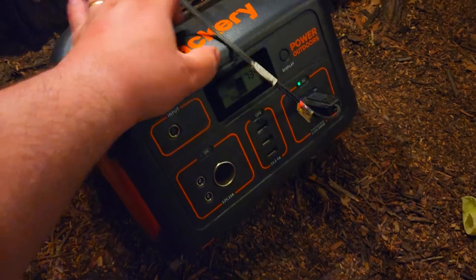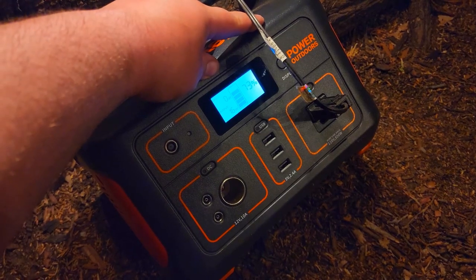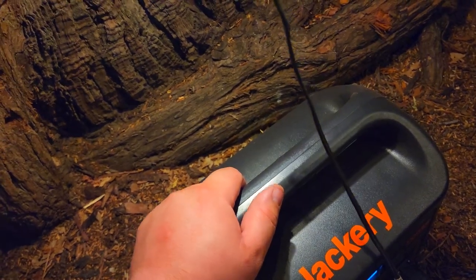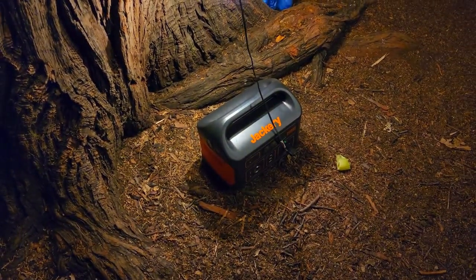So far, still got 73%. We've been using this Thursday, Friday, Saturday, today, Saturday, so lots of juice. Happy with this Jackery.